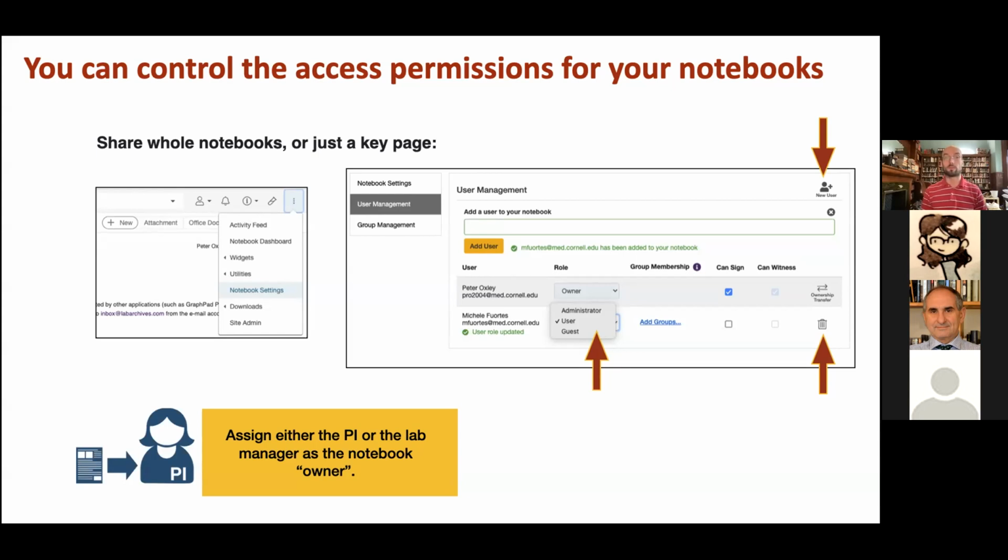Now, this also means that if you're not the PI or lab manager, you can be assigned another role that still gives you the ability to edit and access the notebook. But if you end up moving labs, then the content of that notebook still is available to the lab for whom it is relevant and necessary for them to maintain access.